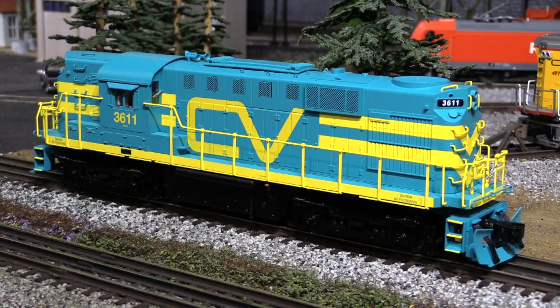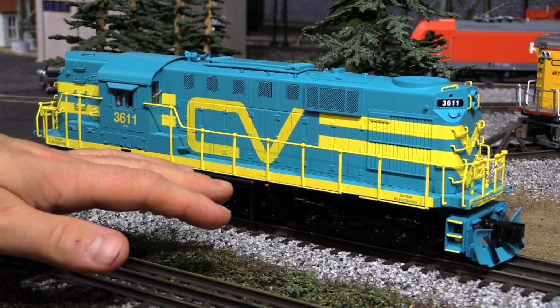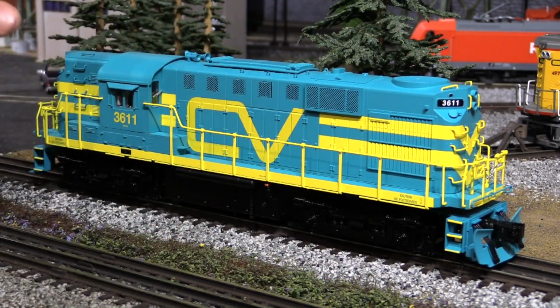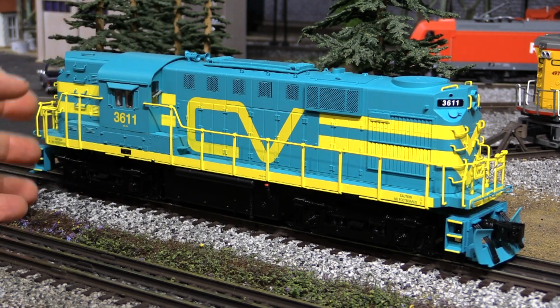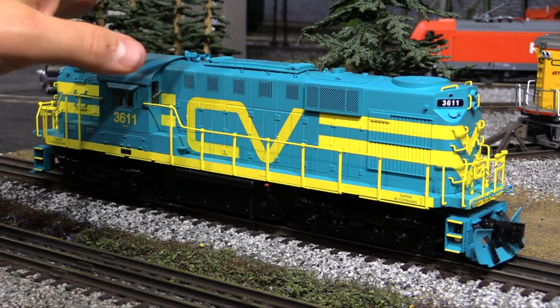The construction materials on this model are a mixture of sheet metal, brass, die-cast metal, and plastic. So you've got sheet metal for the frame, die-cast metal for the trucks, couplers, pilots, and fuel tanks, ABS plastic for the shell, and then brass detail parts. And then on the inside, you've got everything you'd expect for a model made in 2018. So you've got Legacy command and Legacy rail sounds, there's Bluetooth on board, there's 2 flywheel motors, and then there's a fan-driven smoke unit for the smokestack.